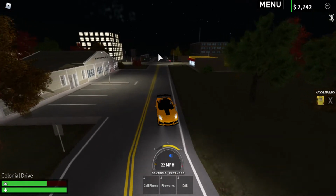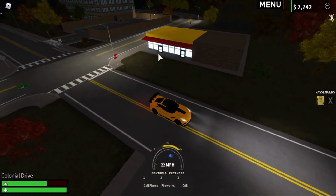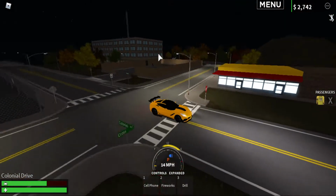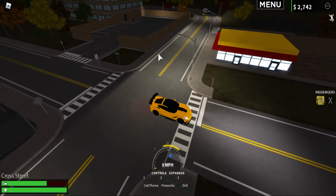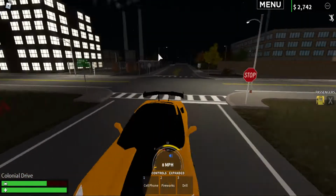What's the reverse speed? Reverse speed's 22. My other car's reverse speed is 23. Oh, go, go. That appears to be a practical plan. I like the headlights on this thing.